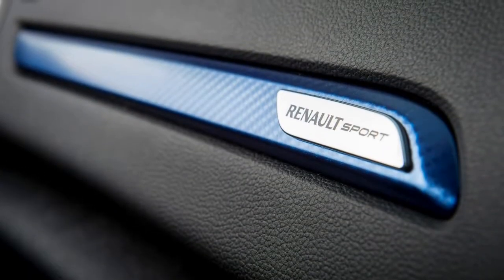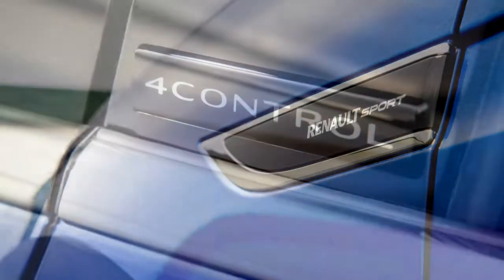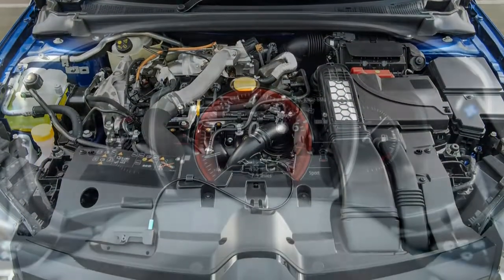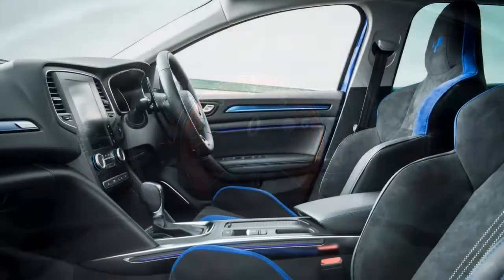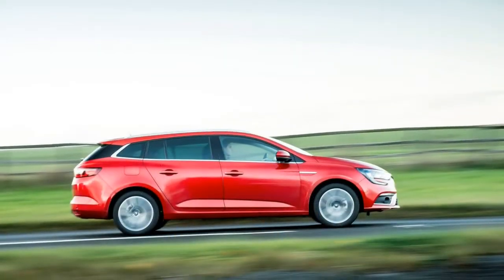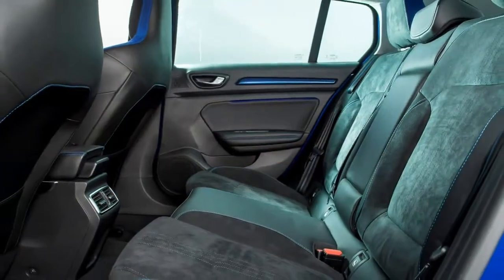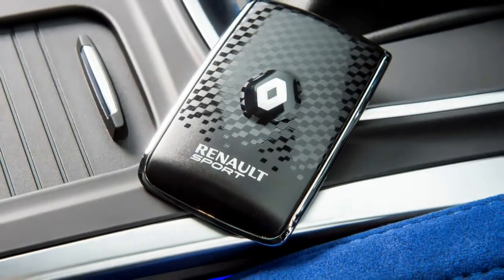Dynamic S-nav steps it down a notch with parking sensors all round and also a reversing camera, 17-inch diamond cut alloys, darker tinted rear windows, and an 8.7-inch portrait touchscreen. For more luxury, Signature nav is included with 18-inch alloy wheels, LED headlights, black leather upholstery, an auto-dimming rear-view mirror and Nappa leather controls.